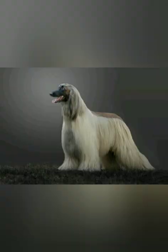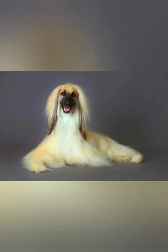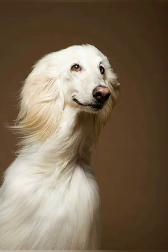This breed, as is the case with many sighthounds, has a high prey drive and may not get along with small animals. The Afghan hound can be a successful competitor in dog agility trials as well as an intuitive therapy dog and companion. Genomic studies have pointed to the Afghan hound as one of the oldest of dog breeds.